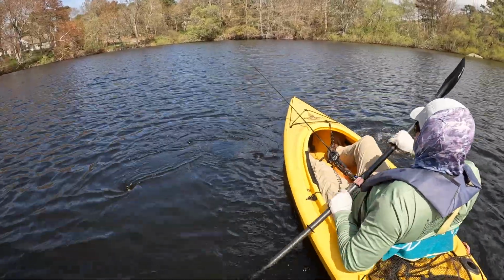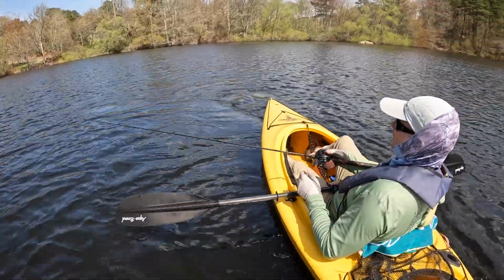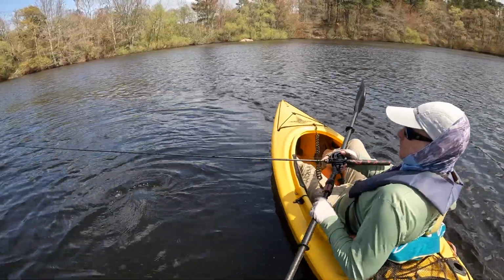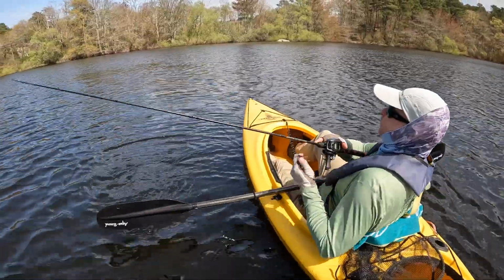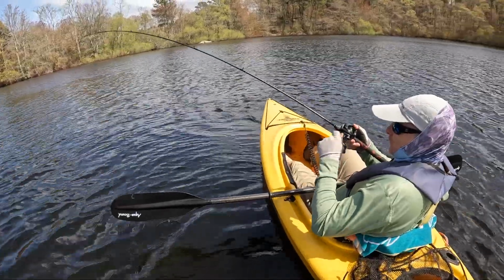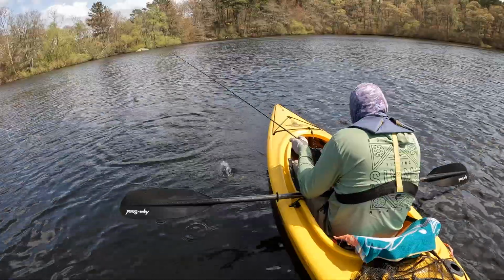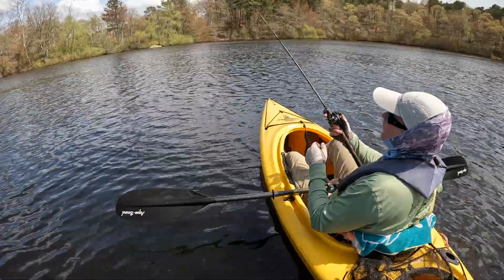The wind was blowing me towards the shoreline and I had cast out, so I just started back paddling. Gave it a few twitches. I think I got bumped somewhere around here, so I was paying a little bit more attention. There he is. Catching him in reverse. That's a nice white perch. Oh, and he's gone. Had to duck down there to avoid the jerkbait coming at my head.